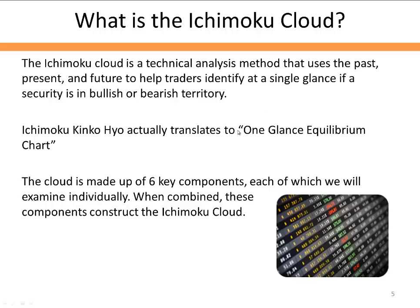The cloud is made up of 6 key components. Each of these we'll examine individually. When combined, these components construct the Ichimoku cloud. One great thing about the cloud, you do not have to worry about setting it up. You just plug it in. Like I said, you can get it on tradingview.com, 20 bucks a month. You can get it on Thinkorswim, TradeStation, Ninja Trader, or eSignal.